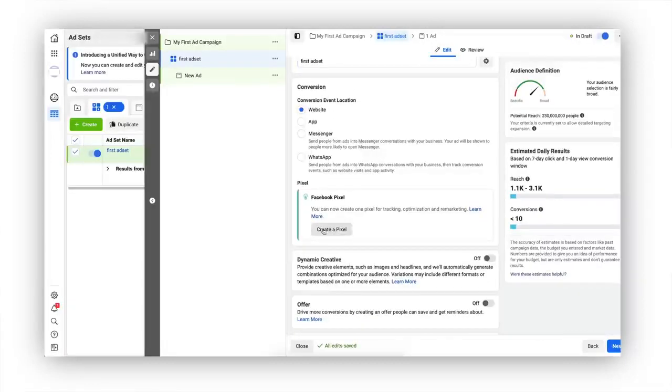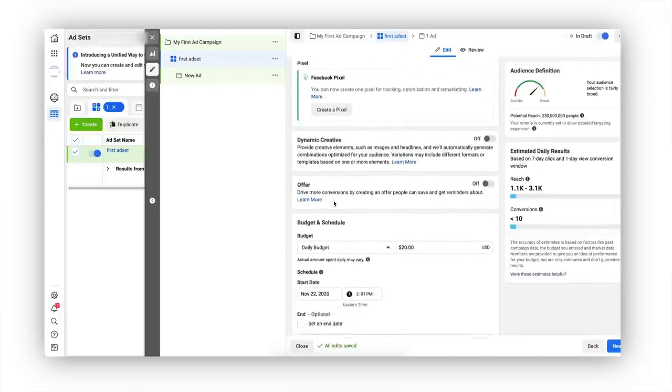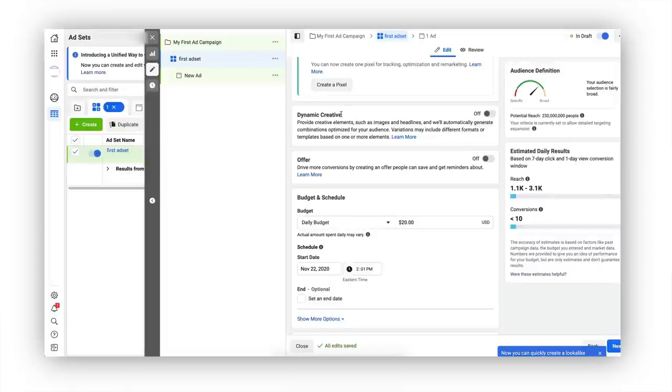Now I don't have a pixel associated with this particular ad account, but we would wanna create a pixel, and then what you would do is you would click on leads once you go ahead, or purchases, depending on what you're optimizing for, and if, like I mentioned before, you have your actual pixel on the vendor's particular site. And so you can scroll down here and do something pretty unique. Now this is a little bit more advanced. You can use dynamic creatives, but we're not gonna do that today.